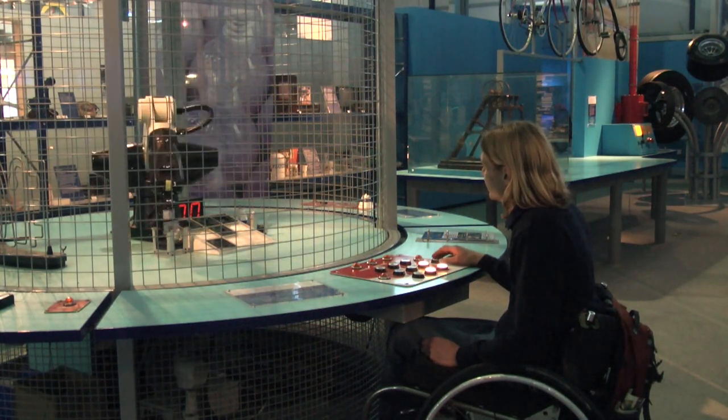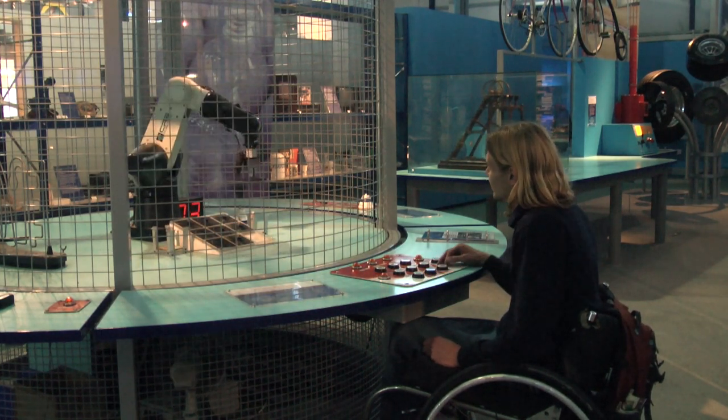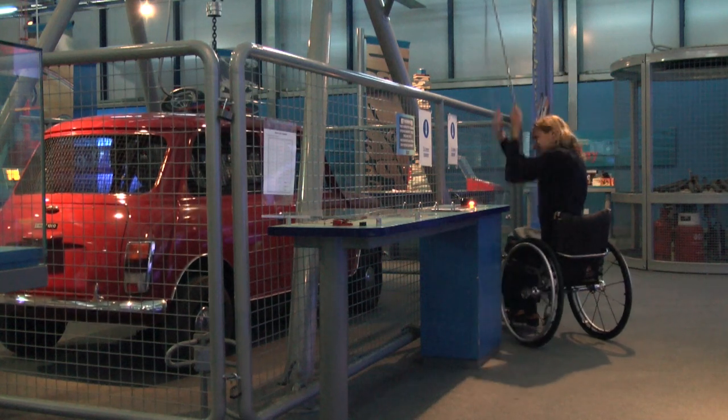The first part of the Discovery Museum is the Extraordinary Gallery, where you can test your skills against robots or even try to lift a mini.